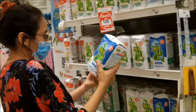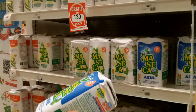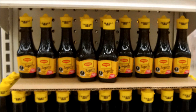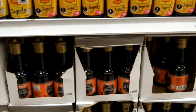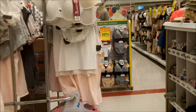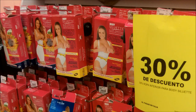And this is a product that is hard for me to explain in English, but it's the product with which we can make tortillas at home. You can buy that and make tortillas at home, but most of the time we don't do that. We already buy them in tortillerias, you know, machine tortillas. This is very popular here in Mexico for giving flavor to food, but it's still a little bit unhealthy. I don't know what happens in your country, but we have a big section of underwear. Women spend money on products like this one to make themselves beautiful or something like that.